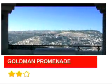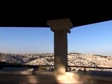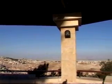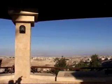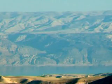The Goldman Promenade. The eastern lookout spot from the Goldman Promenade illustrates the gradual integration between the neighborhoods of eastern Jerusalem and the villages surrounding it, with the arid Judean desert behind them. On clear days you can distinguish the Moab mountains of Jordan, and even see their reflection in the Dead Sea.